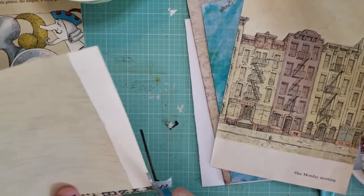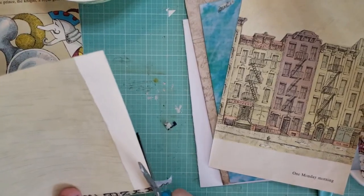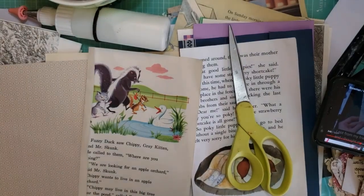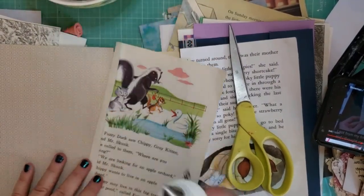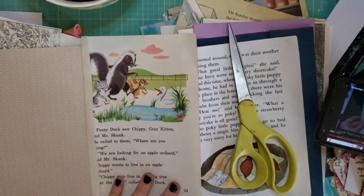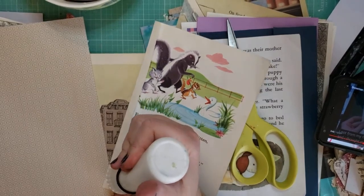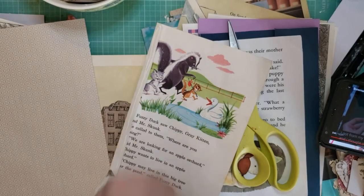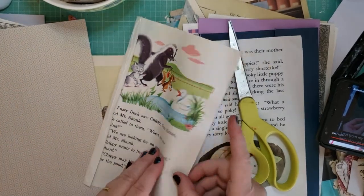You don't need to see me do 5 million of these pages. All right, let me do that. Okay, some of these pages I'm doing a little bit different. This one I folded over, same with the little pokey little puppy, so I thought I'd just show that real quick. So I'm just gluing that one down, and then I'm still adding a piece of washi tape as well.